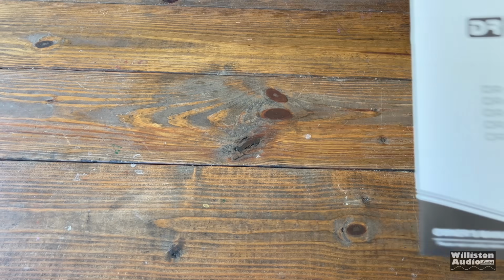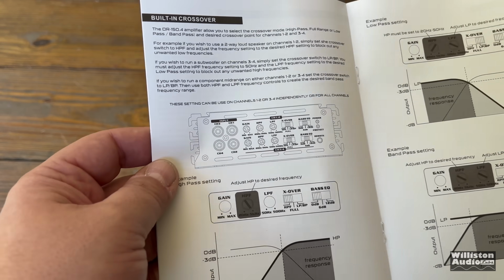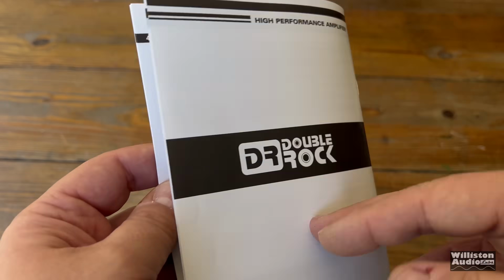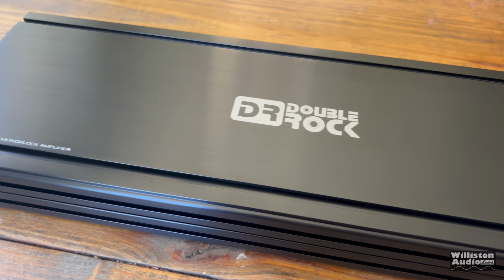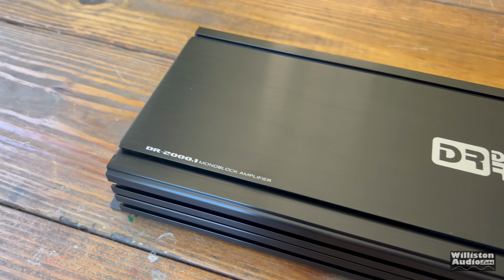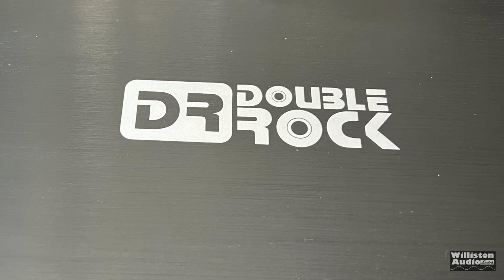It's very odd. The owner's manual covers several different models. You can see here, it shows you wiring, shows you features with crossovers, etc. And here is the amplifier. It does look similar to a different amp we're going to show in a minute, but not exactly the same. The Double Rock logo looks kind of cool. I think it looks like Dick Tracy.